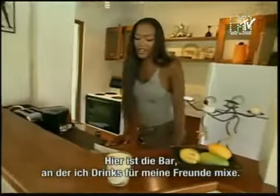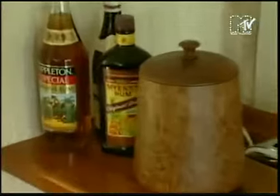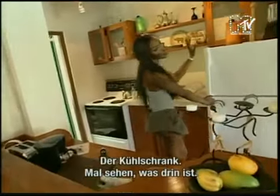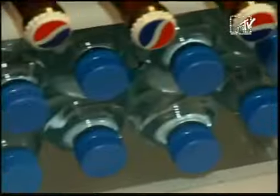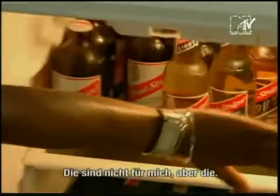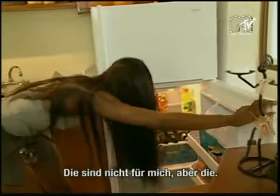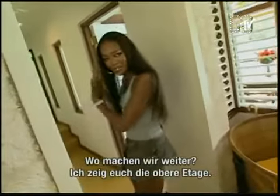This is the bar area where I serve my friends drinks. Fridge. I don't know what's in it, but I'll look. Lots of drinks. Not much food. A cucumber. This is not for me, but this is for me. Let's see what else. Okay, I can show you upstairs.